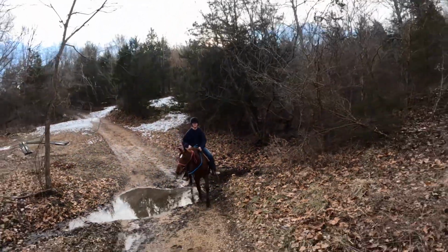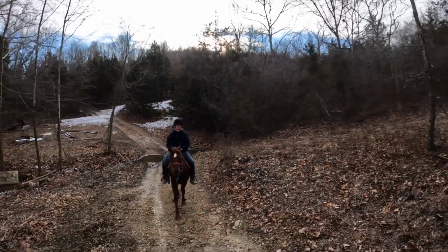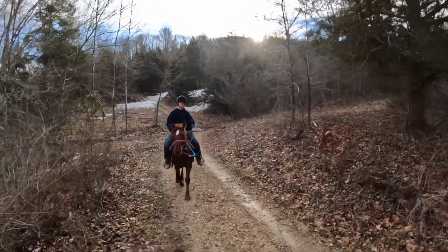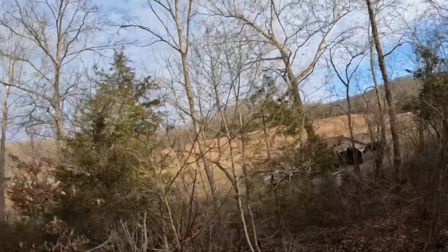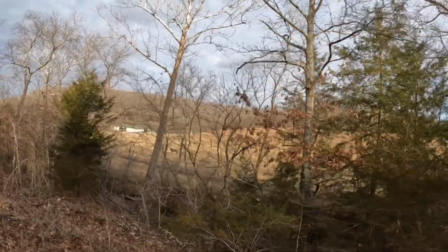Some horses that are raised in stalls or paddocks or lots have quite a bit of trouble with their first creek crossing, but this little mare runs loose in our 80-acre pasture where the same creek crosses it multiple times, so creek crossings aren't going to be an issue with her.